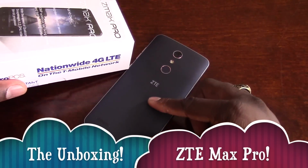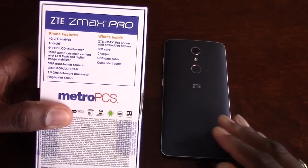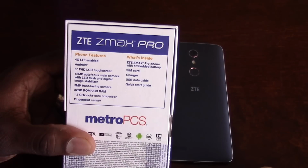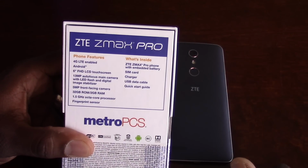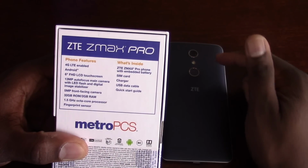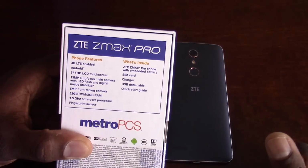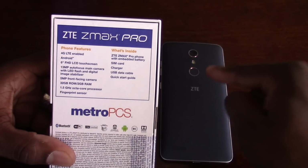So the ZTE Max Pro is in the house. No need for an unboxing. It's just a charger in there. I went on ahead and got it all set up, peeled all the stickers off so I can get into this for you. But taking a look here, you've got 4G LTE on Metro PCS, which is on T-Mobile Network. 6-inch full HD IPS LCD display, 13 megapixel camera on the rear with image stabilization, 5 megapixel front, 32 gigs on board, 2 gigs of RAM, octa-core processor clocked at 1.5 gigahertz, and a fingerprint reader.